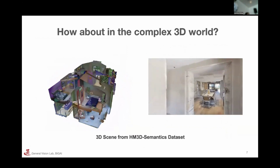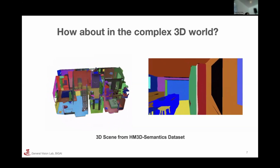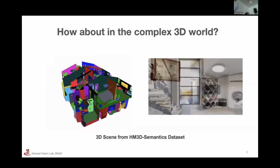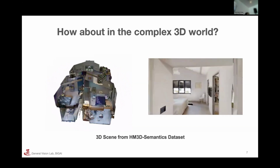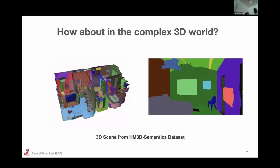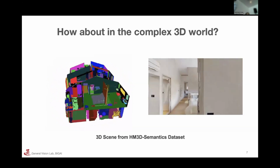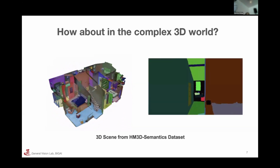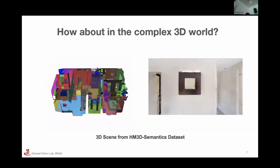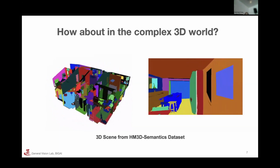But in this work, I think they are really missing a very important dimension, and I think this dimension is the understanding of the complex 3D world. As you can see, this is an example from a 3D semantic dataset, and the colors in the left video indicate different semantics in the 3D scene. We can see that the semantics are really complicated, with many different colors, and the geometry is really intricate. So it is really hard for our current robots to understand such complex 3D scenes and to help humans do 3D tasks.